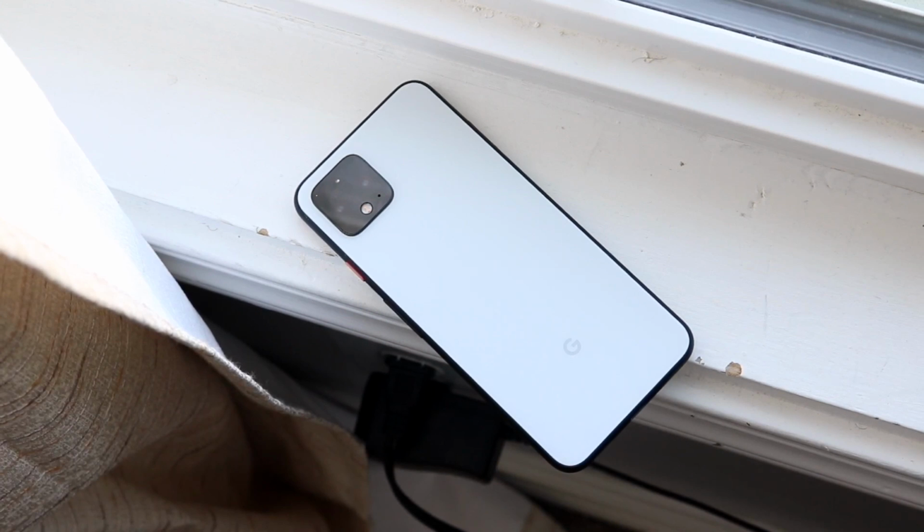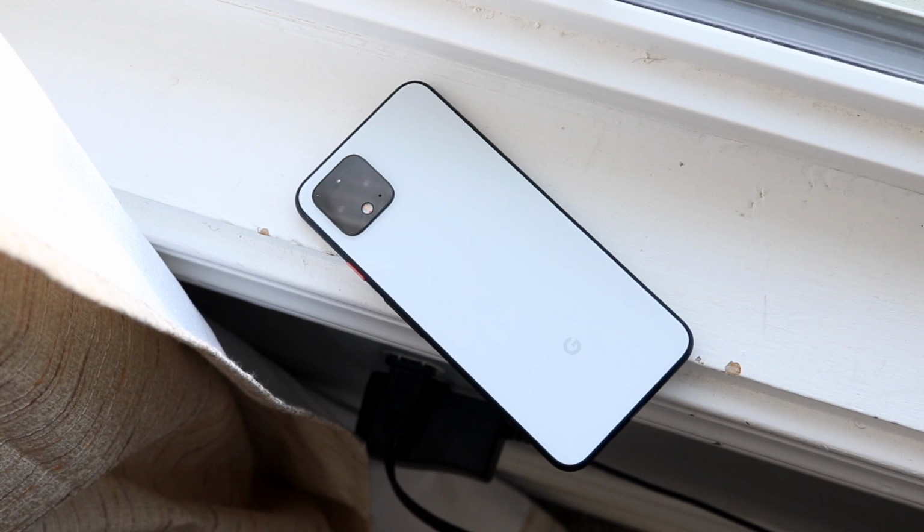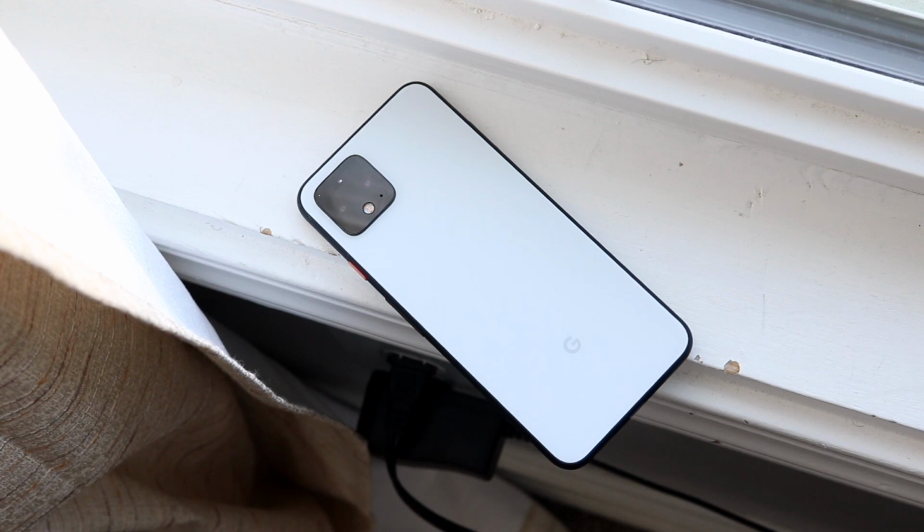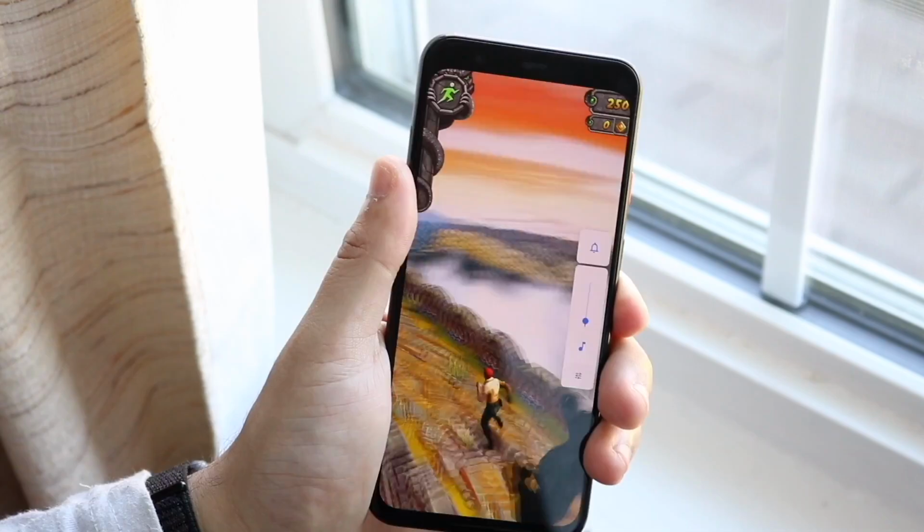Now, performance-wise, the Google Pixel 4 of that year had the Qualcomm Snapdragon 855 chipset, which was the latest chipset at the time from Snapdragon. They also had the Adreno 640 GPU and 6 gigs of RAM on each model.